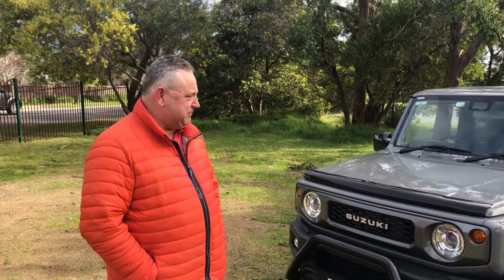We've just tried to make it a little bit more creature comfort on the inside, but effectively it's a 1.5 litre 4-cylinder petrol engine with a 4-speed transmission. It does come as a 5-speed manual, but they tend to be more popular in the auto. I think 4WD drivers actually prefer the auto transmission. Makes it a little bit easier.